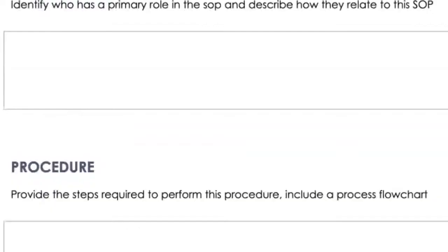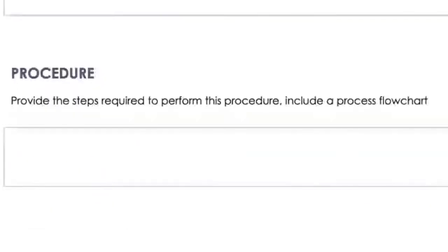And what about the procedure? That's just a box there. Are there best practices on how you describe the procedure? It says include a process flow chart and then step by step. Where do you highlight the timeline? It doesn't look like you have a format to make sure that you describe the step by step in the detail that you discussed.